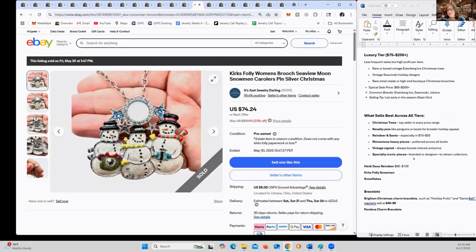Rhinestone heavy pieces preferred across all levels. And vintage signed, of course, always boost the interest and the price. And specialty iconic pieces, branded or designer, to attract collectors.